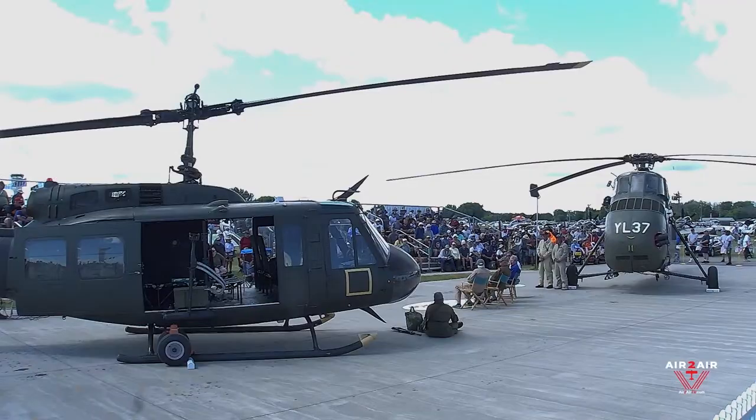Mike, I got a quick question. Talk about armament. We got the M60s here. How about armament on the Sikorsky? What was standard? Same thing. Two M60s, one on this side and the other one on the other side. Okay. All right. Another question.